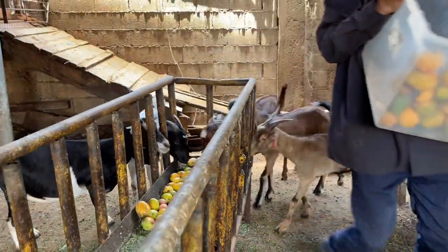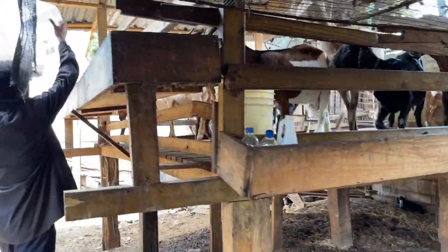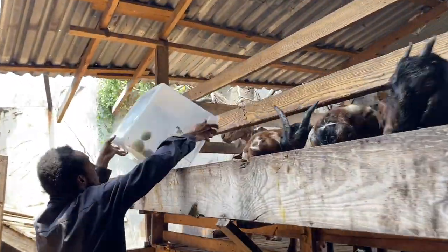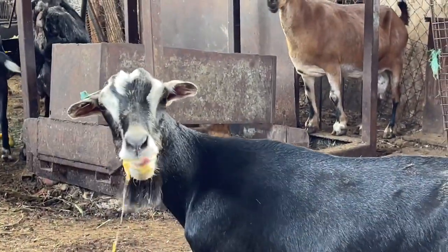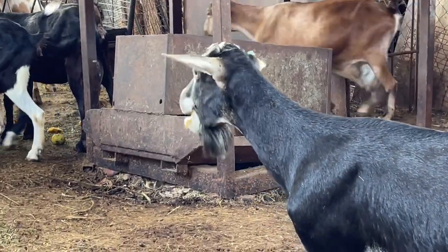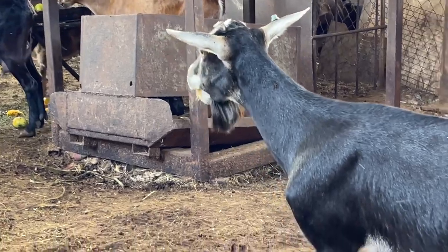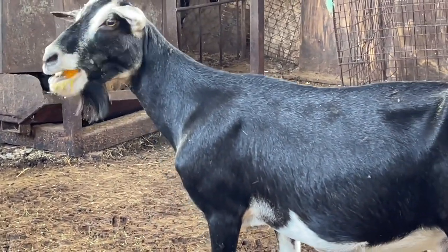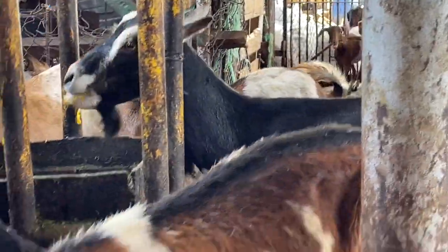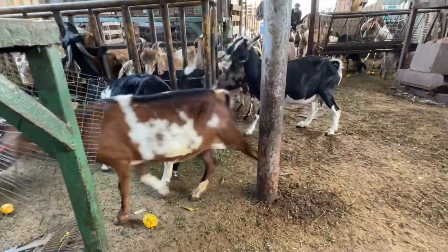As you can see, the goats are going crazy over the mangoes. They really love the mangoes. The goats are chewing the mangoes, the juice coming out of his mouth, he's licking his mouth. Look at what he's doing. All the goats are doing that. They literally peel the mango and then lick them out. Look at that. And they chew the mango and they peel it and they suck out the seeds.